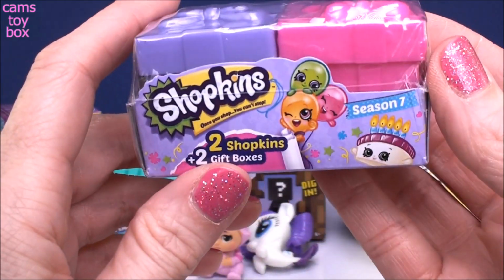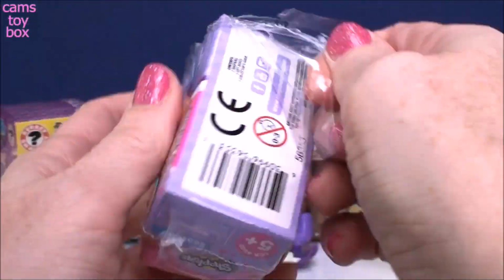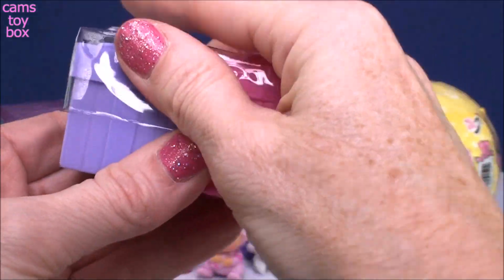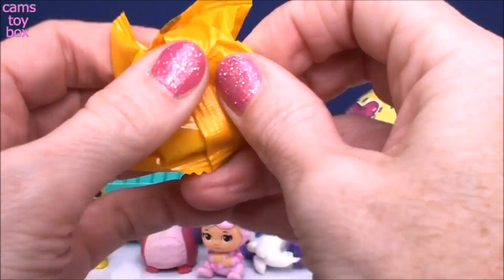Next we have Shopkins from Season 7. This is the little gift box collection with all the different party categories, like wedding party and surprise party, picnic party. Oh my gosh. All right, I gotta get one of them open. So you get the 2 little gift boxes and a Shopkin in each.